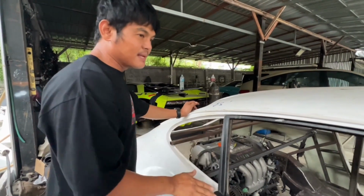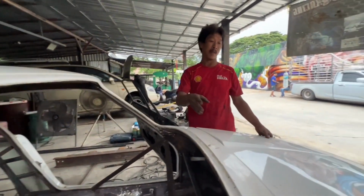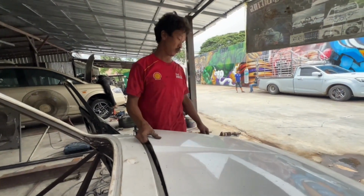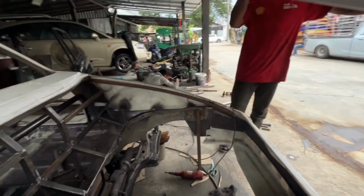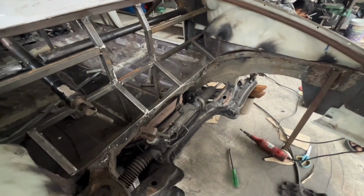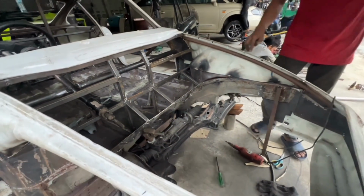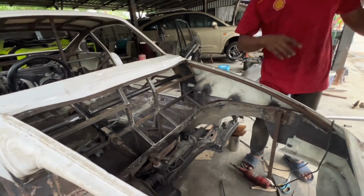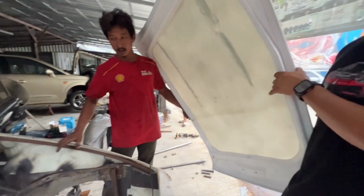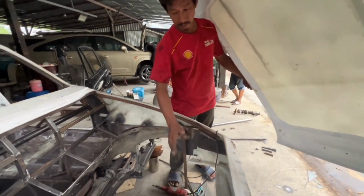Today, what am I working on? Today, I need to make the front base to place the brake booster, the brake master cylinder, and the steering column. We're going to finish up this side of the frame. Here you can see in this area, there will be space for running the fuel lines, the windshield washer system and things like that. There's the brake booster, the windshield wiper mechanism, and the fuel tank is at the front as well. There's also a storage compartment.